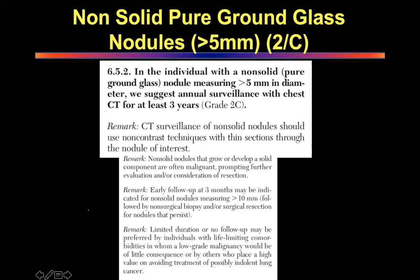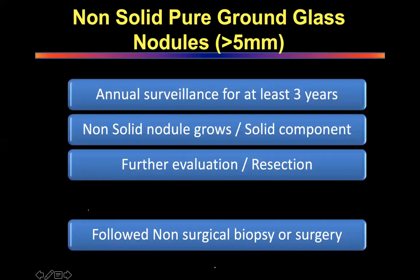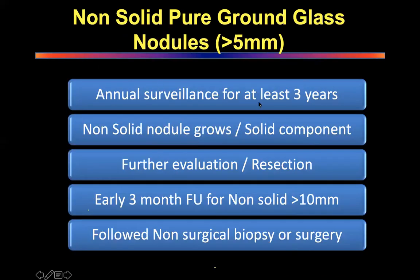Okay, and if the GGO is more than 5 millimeters, then you need an annual surveillance for at least 3 years. Okay, and you got to look at both the non-solid and solid component. If any of this increases in size, then you need to do a CT-guided biopsy or you need to operate on them, okay? Early 3-month follow-up for non-solid, more than 10 millimeters. So GGOs, more than 10 millimeters, do one CT at 3 months. That is the difference here. This is a difference from the other guidelines that I told you.